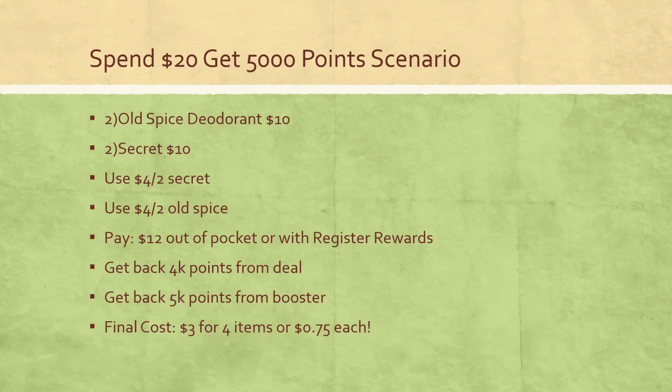So the first scenario I have for you, you will pick up two of the Old Spice deodorant for $10, two of the Secret for $10. Then you would use the $4 off of 2 Secret Digital and the $4 off of 2 Old Spice Digital. In case you didn't get one of those coupons, I do have a separate scenario that does not include these 2 items. I wanted to add that after this scenario just in case, because I don't think those are still currently available. You'll pay $12 out of pocket.